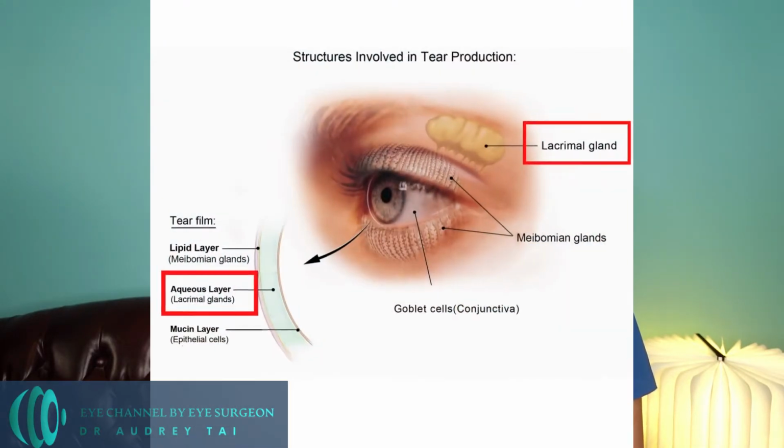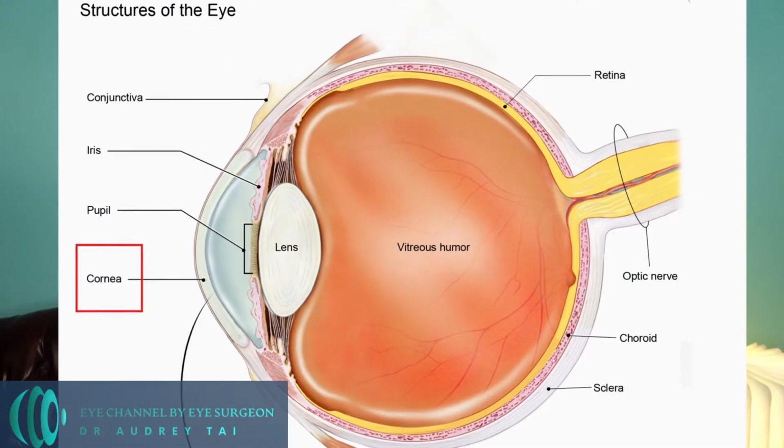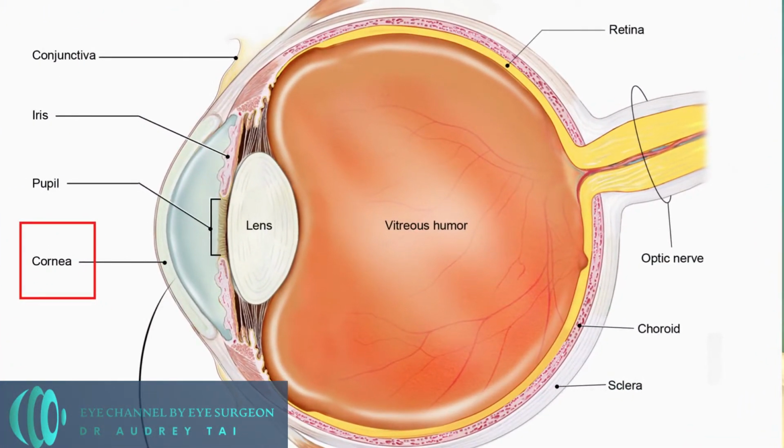The second type of dry eye disease is the aqueous deficient type. This type of dry eyes affects the aqueous layer of the tear film, which is made by the tear gland. When the tear gland does not produce enough tears, the surface of the eye, the cornea, which is the clear dome-shaped structure that functions as the windshield of our eyes, does not get adequately lubricated and moisturized. This type of dry eye disease needs to be treated with artificial tear eye drops.